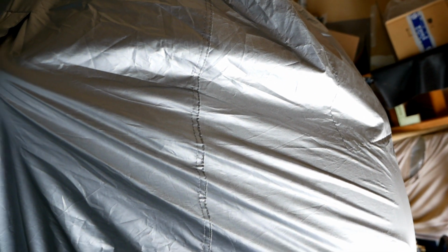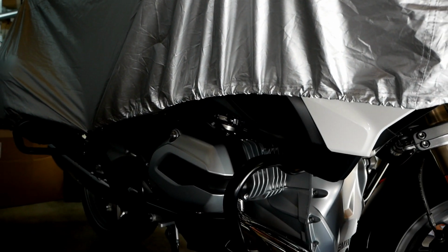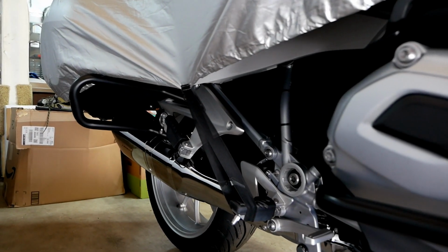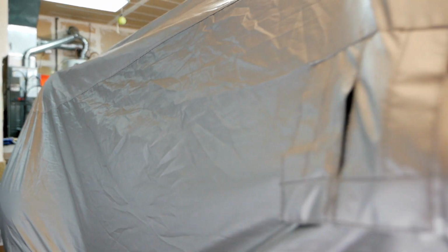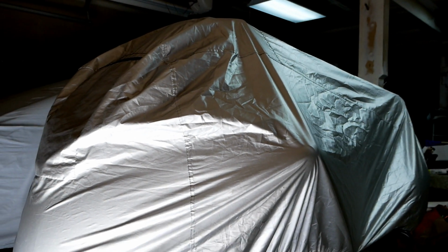Here's the elastic strap on the other side of the cover. Notice the small cutout on the side for additional cover venting. My rating on the cover is a 10. It's a great way to protect and preserve your investment.